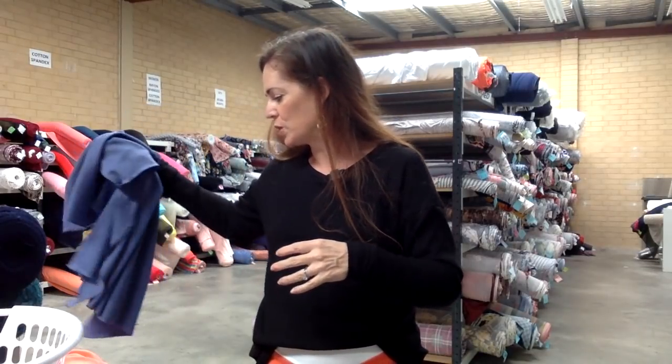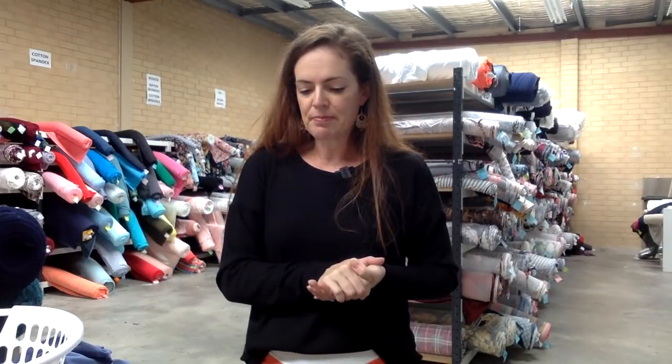Okay, so that's it. That's all of the fabrics that we have for today. All solid colours. Just one roll of each. So jump in and grab it if it's something that you want.